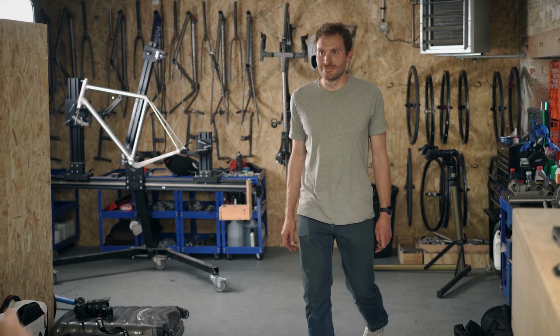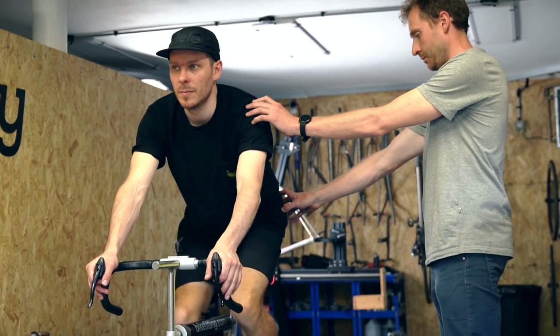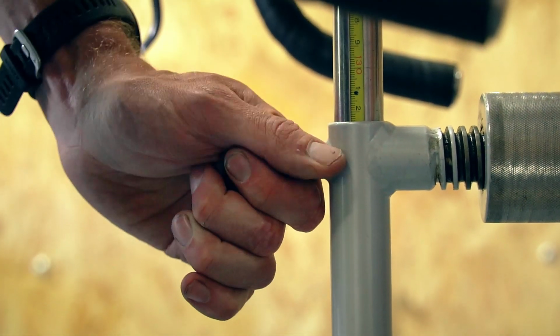Once someone's happy to commission a build, we'll obviously have a chat, normally over the phone or via email, and then if at all possible, it's nice to get the customers to come and see the workshop. If they don't already have bike fit information, we can do all that here. I've got a fitting jig which allows me to measure a customer up and replicate a riding position here, so I can check things out and make sure they're going to be happy on their new bike.